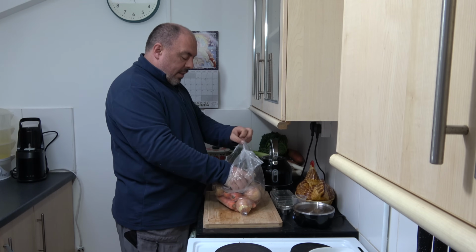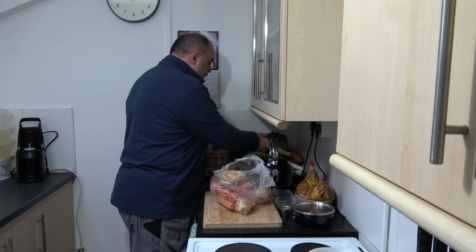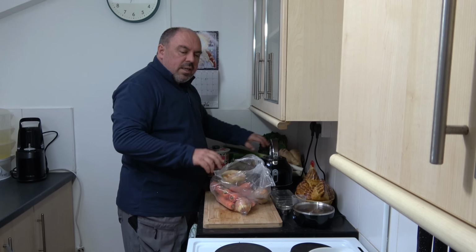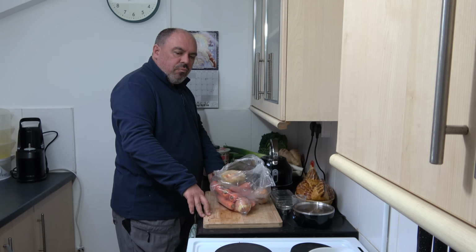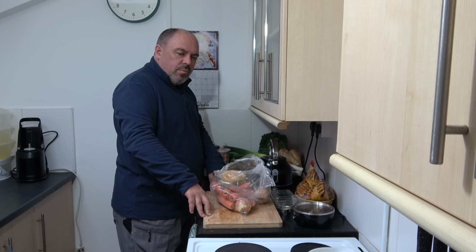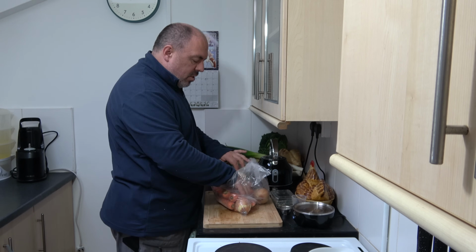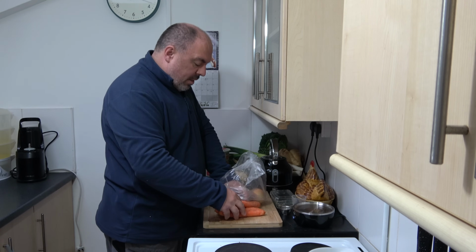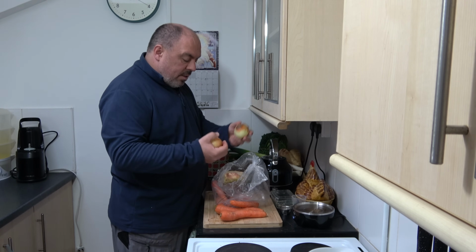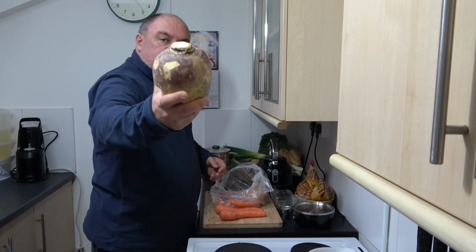Take everything out of the plastic. Parsnips. I think the cost of all this was about £12. Maybe £15 because I had strawberries as well. Also, carrots, good looking carrots, 2 onions, and a very big swede.